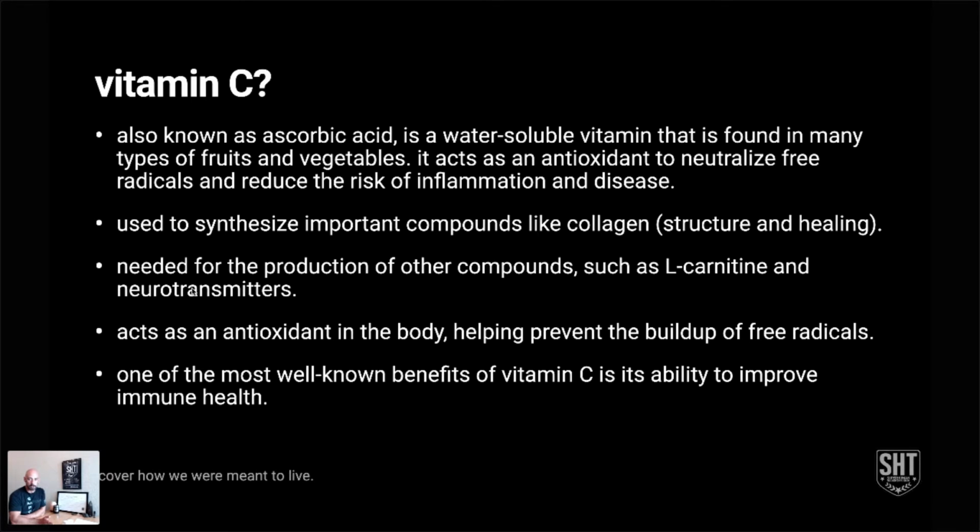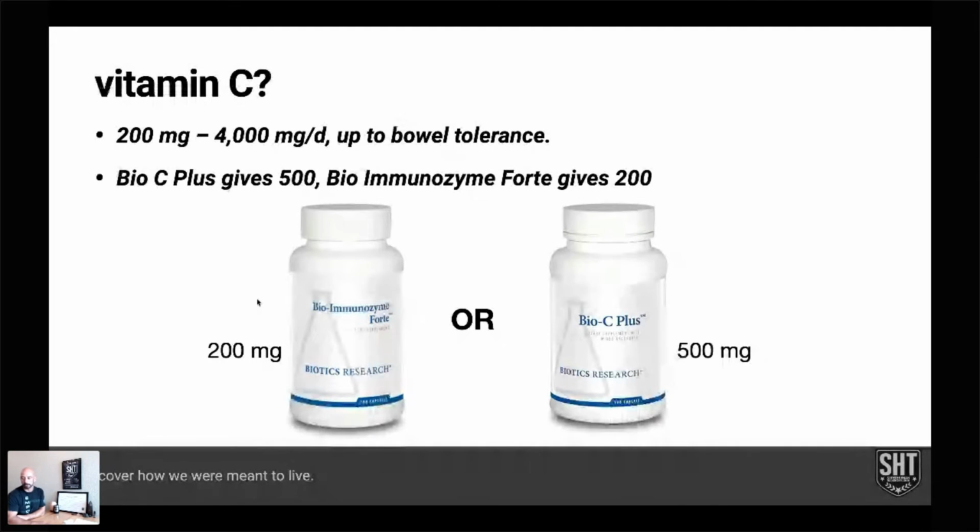We know that collagen is so important and so beneficial because of the proteins in our body, 33% is estimated to be collagen matrix based. And vitamin C is necessary for the creation of collagen from other amino acids. It's needed for the production of other compounds such as L-carnitine and other neurotransmitters. It acts as an antioxidant in the body, helping to prevent the buildup of free radicals. And it's one of the most well-known nutrients that can promote immune health, okay? A big reason for that sometimes is that some people are deficient in it.